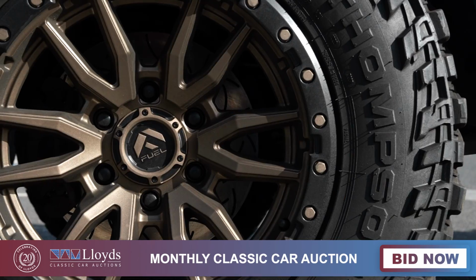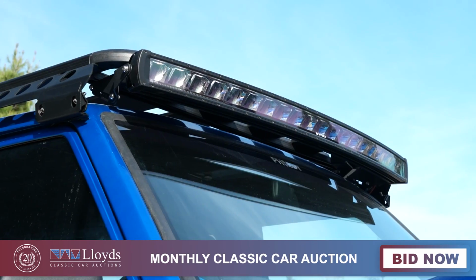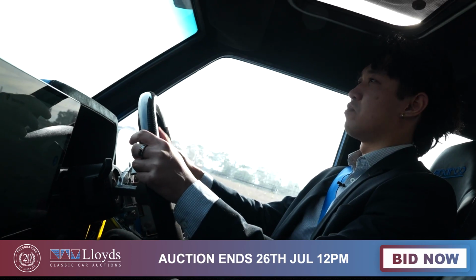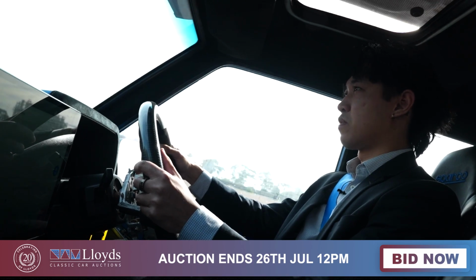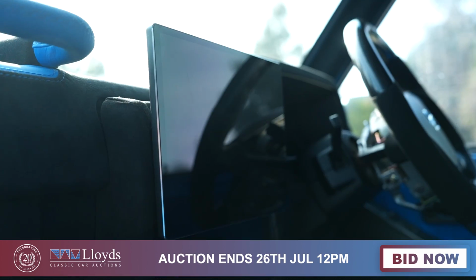You got the full Alcantara treatment going on. Doors, dash, roof, sun visors, and a GU custom steering wheel to boot as well. Brand new touchscreen in the car. Just a really great interior all round.